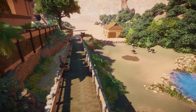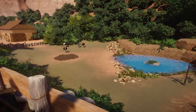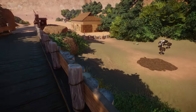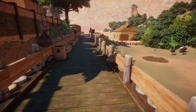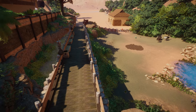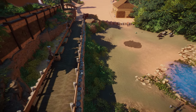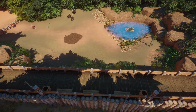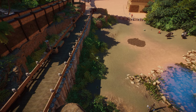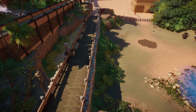But then here's the ostrich habitat, so the guests get a nice view down into there. One thing I kind of wish I had planned a little bit better: if you've played this game enough, you know that guests like to congregate when they're watching animals, and I should have done an extended part of the path that comes out a little bit, so that the guests watching the ostriches aren't clogging up the path for guests who are just walking through.